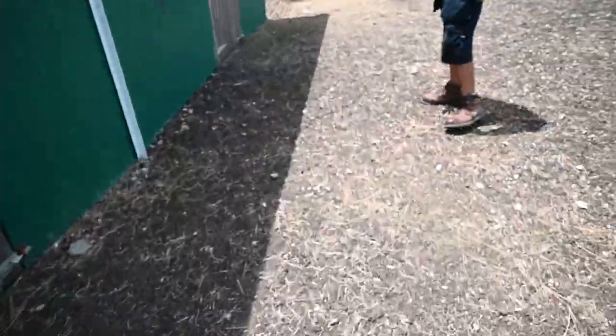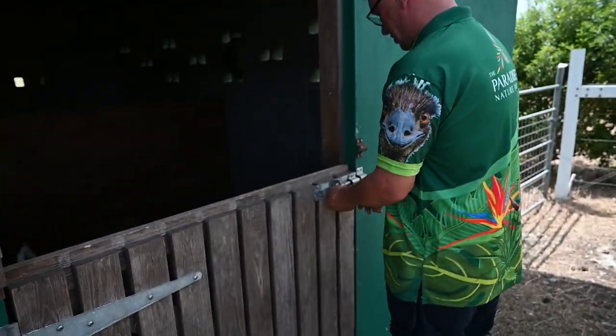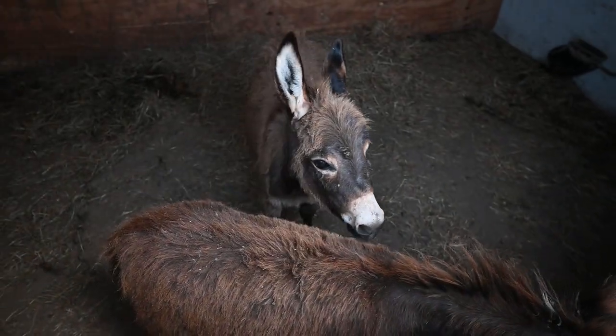Now, it's time to wean them. Mm-hmm. Is that the mum, or no, are... No, these are the two babies. Oh.